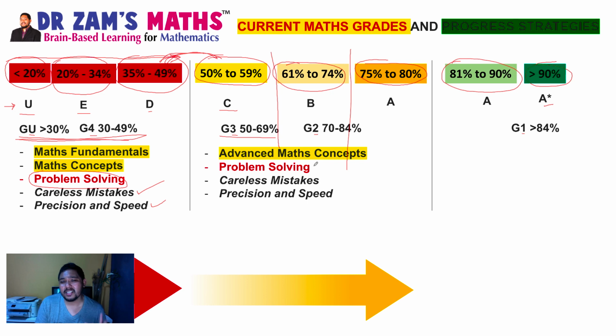If your child is still in this range, you still need to make sure your child is very good in problem solving. Alright, so that is another persistent problem. In order for your child to improve, your child still needs to be doing well in problem solving. Your child still makes careless mistakes, so later we'll tell you how we actually help your child to improve, in the sense that your child will not be making careless mistakes. And again, precision and speed still matters if your child is in this range of results.